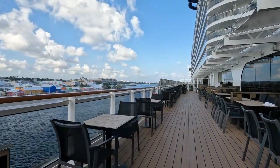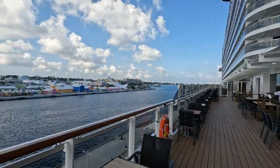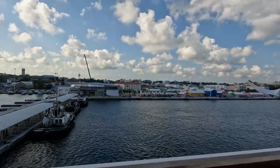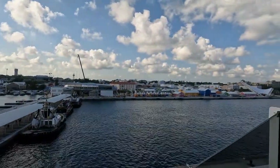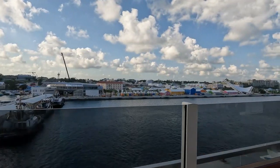They are building a brand new port in Nassau, which they're making fantastic strides on. We were there in December, and then we were back in March, and it's completely different. They built it up so much. So it should be done pretty soon, so it'll be a little easier to get in and out of the port.